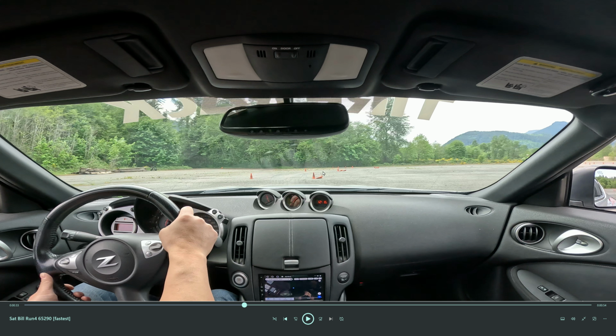I'm going to set this up. I'm mostly focusing on this. I don't really need to get close to these cones. I mainly want to get to this cone and then connect it with, I think it's this cone right there that you can kind of see just over my mirror. But I want to connect this and make it a smooth sweeper all the way around.